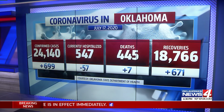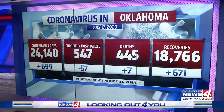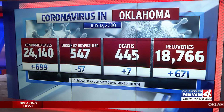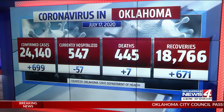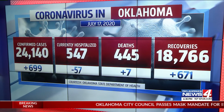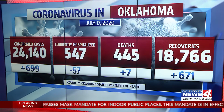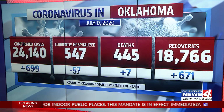Tonight, a surge in coronavirus cases, both here in our state and nationwide. Here in Oklahoma, the State Health Department is reporting nearly 700 new cases of the virus. Within the past couple of hours, we've learned 57 fewer Oklahomans are in the hospital. That total is now around 547. Sadly, 7 more people have died. Our state's death toll sits at 445. Our thoughts are with their families.